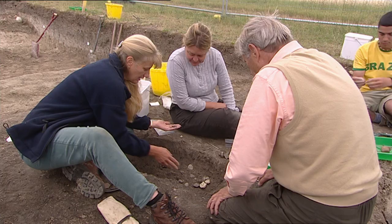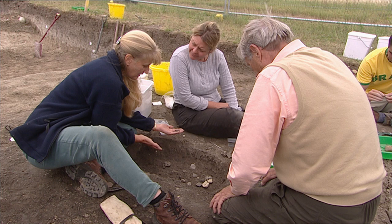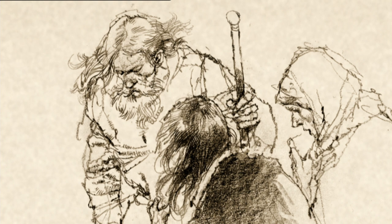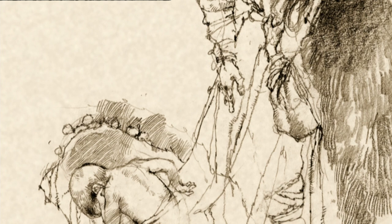It does look as if there's been some sort of careful ritual putting the baby into the ground, doesn't it? Yes. Burnt wattle and daub structure underneath it, and then the stones placed around its head. Yes. So it's quite a lot of care, really. Yeah. But sadly, we'll never know if it was buried by its parents or left as an honoured sacrifice to the gods. The baby has actually been the least of Karenza's worries.